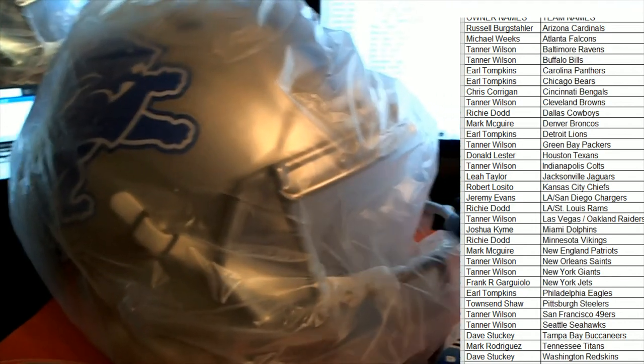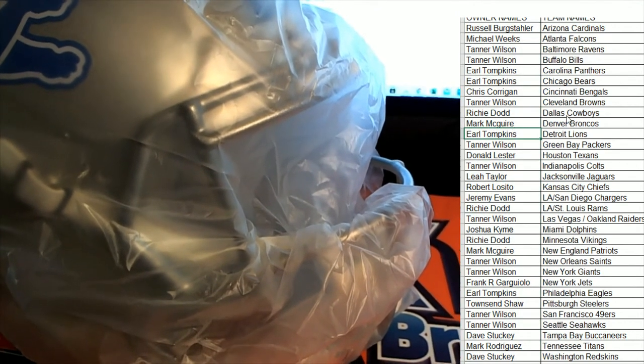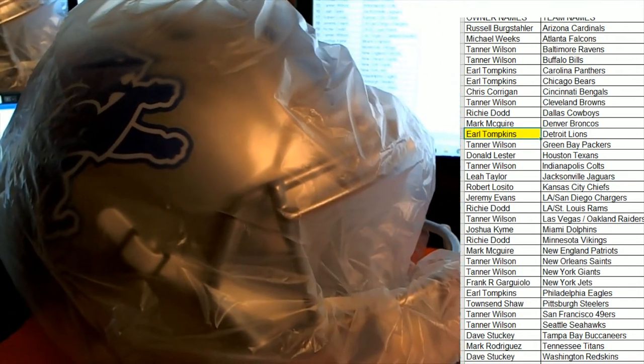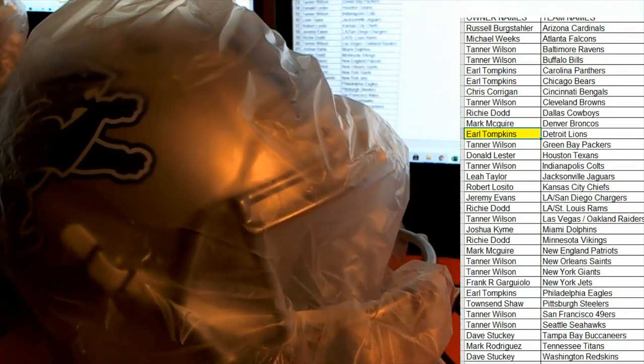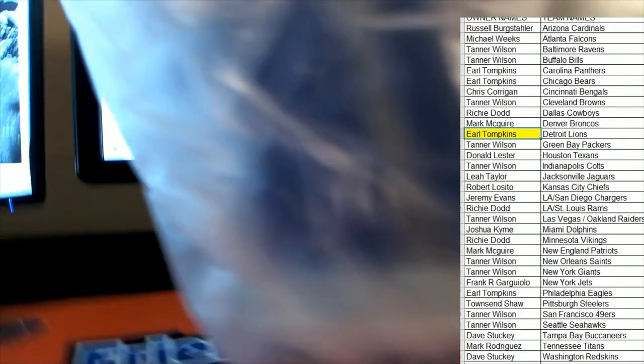Ho! Earl T, congratulations, Earl. This one is coming out for you, my man. It is an authentic Lions helmet. It's going to have the logos of the NFL. This is totally awesome. Any Lions fan is really going to appreciate this. And so you can see the logos all over it.